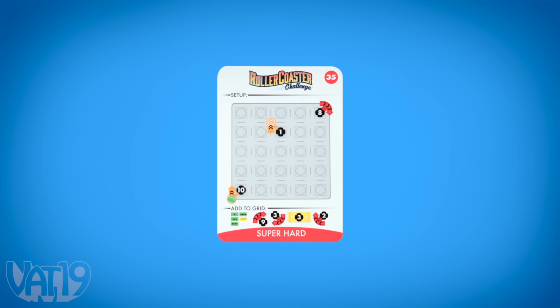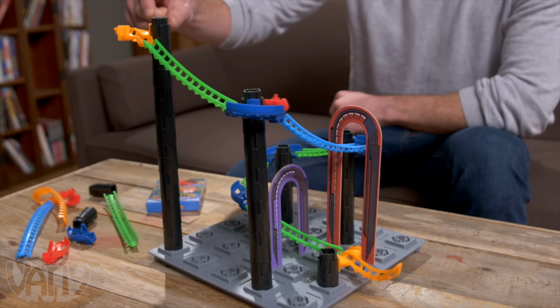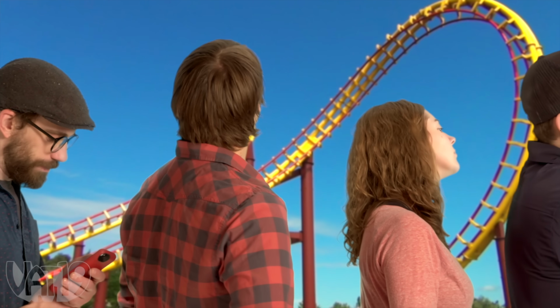With 4 levels of difficulty, there's a challenge for every skill set. And since there's 40 unique challenges, you'll never grow tired of the thrill, even if you're afraid of the real thing.